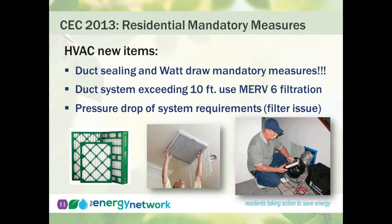It's important that there is a pressure drop requirement with this. If you install a filter that is MERV 6 or higher and the system is not designed for that additional load, you will potentially have a watt draw issue and a pressure drop issue, which would reduce the efficiency of that system. So it's important that the HVAC system can accommodate the MERV filter that you're using for that unit. MERV 6 is the minimum requirement there.